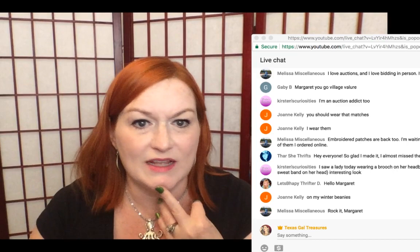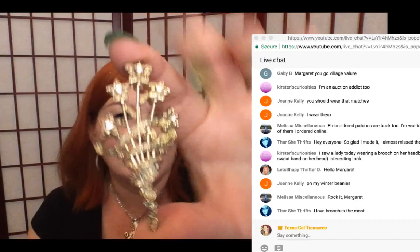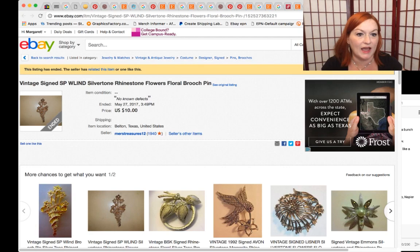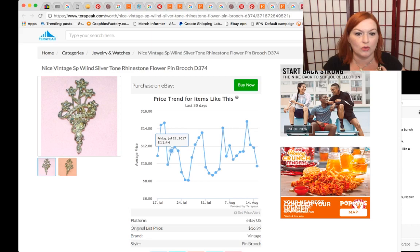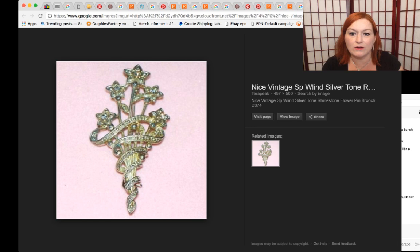Okay, so the next is another brooch. There's a lot of brooches, but this was a brand that I don't see a whole lot, and it's marked SP and then WLIND. So there is this one like that, and here is where I looked it up. Here's one that has been relisted for $10, and then this one is up for $10. And another sold. Wait, is this a sold one? This is on Terra Peak, $16.99. I'm guessing I'll probably put it around the $12.99 price point, somewhere in there. SPWLIND, I don't know. I didn't look it up.